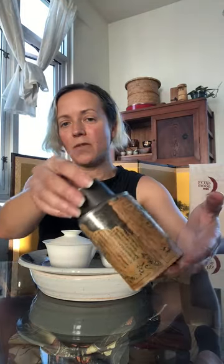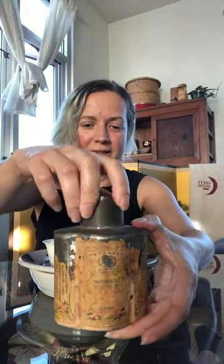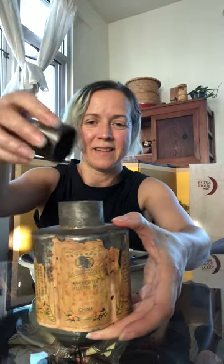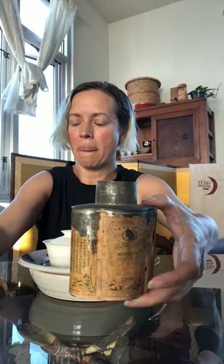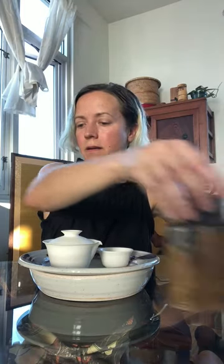And then I realized there was tea inside. So I'd like to share this tea with you today. I was waiting for a special moment, and why not today? So there's a little paper in there with it, and I'm not sure if that was part of an original wrapper or if that was just used to cushion the tea at the top. I will show you what the leaves look like.